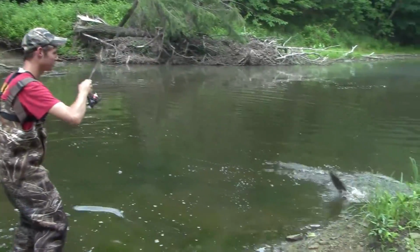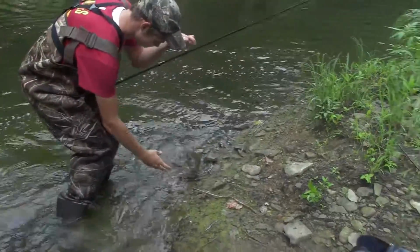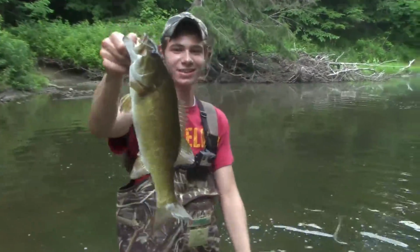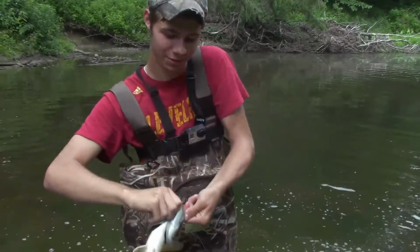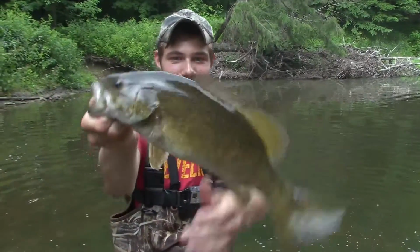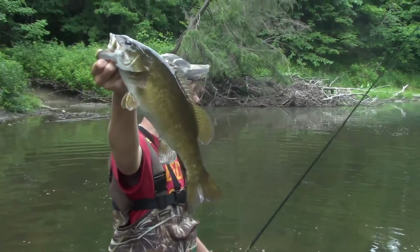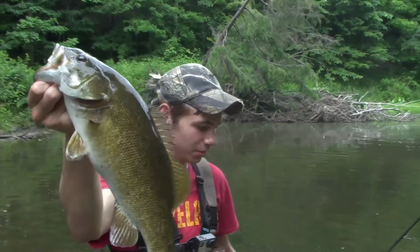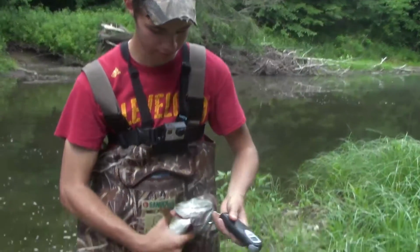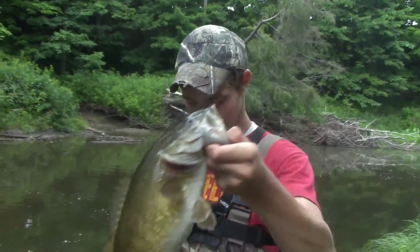Guys, we just hooked into another one. Back to back. Get him up on the bank. Oh man, look at that thing. That is like a 3.5 pounder. Almost 4. Holy crap. Look how big that is, we're gonna weigh him here. He is giant. That's a second cast after I just grabbed that. Holy cow. 2.35. Awesome. It's almost a 3 pounder. Huge, we're gonna let him go.